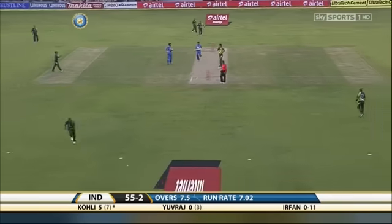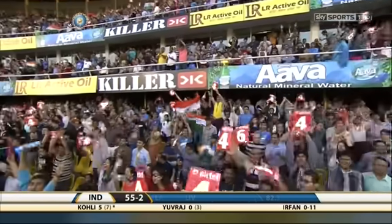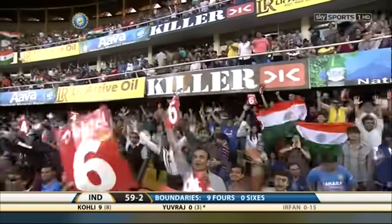Oh, beautiful straight drive. No need to run for that one. That's a glorious drive. Six from the over, 59 for two.